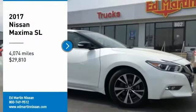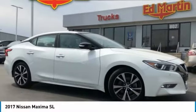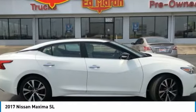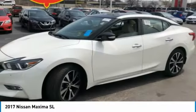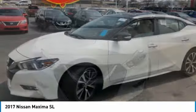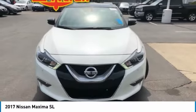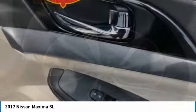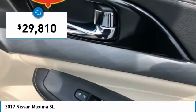We are pleased to show you the 2017 Maxima. Maxima offers elegance with an edge. The spacious interior provides refined comfort for up to 5 passengers. Advanced technologies such as Nissan Intelligent Key and push-button ignition offer convenience and control, and it is priced below $30,000.